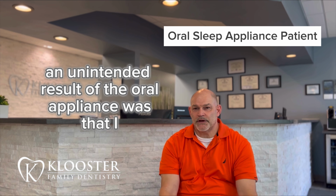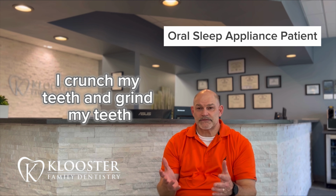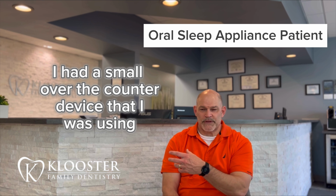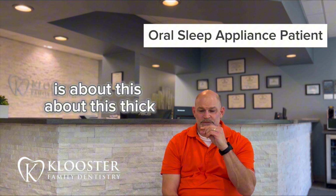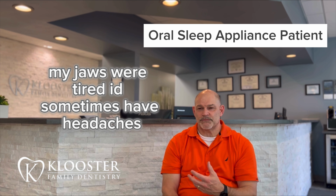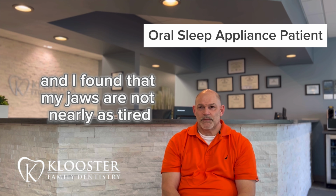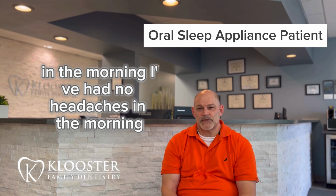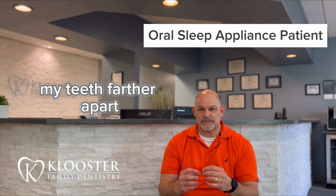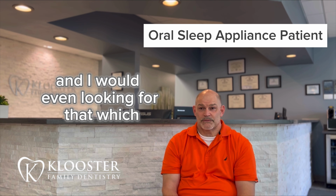An unintended result of the oral appliance was that I clenched and ground my teeth at night. I had a small over-the-counter device that I was using, about this thick. I'd wake up in the morning and my jaws were tired. I'd sometimes have headaches. But with the new appliance, I found that my jaws are not nearly as tired in the morning. I've had no headaches in the morning. So it does keep my teeth farther apart. I wasn't even looking for that, but I'll take it.